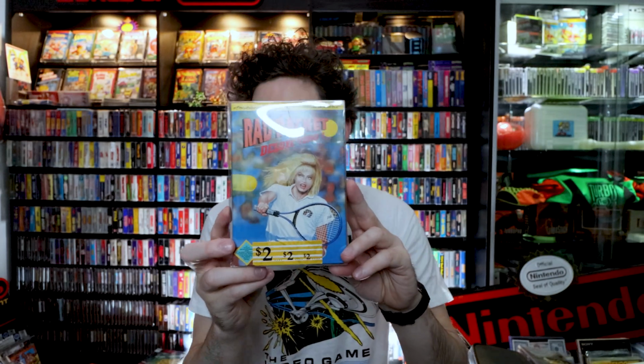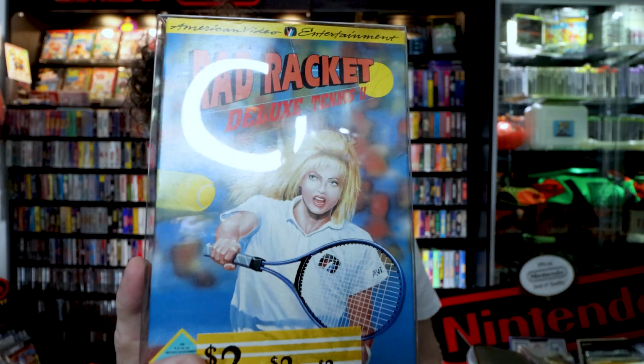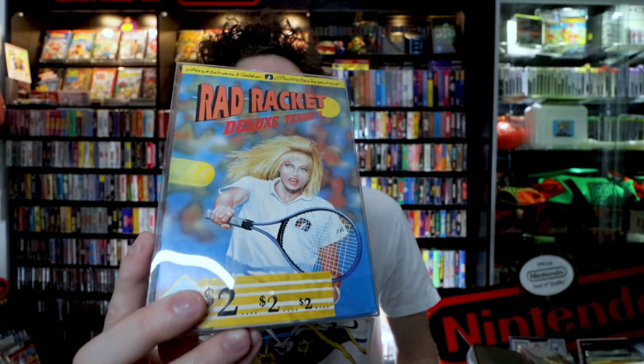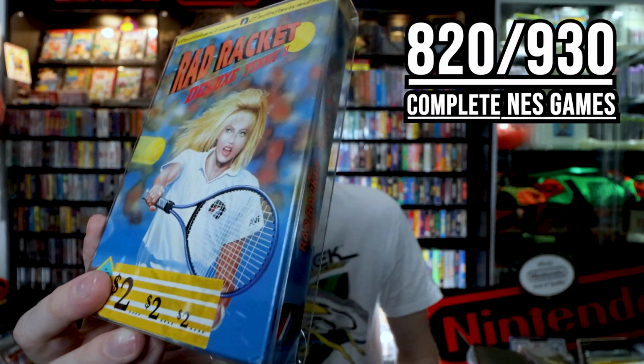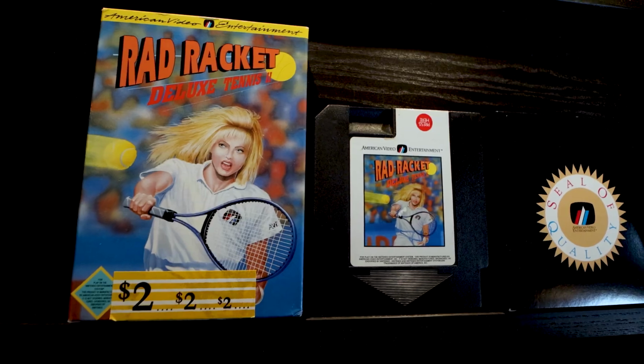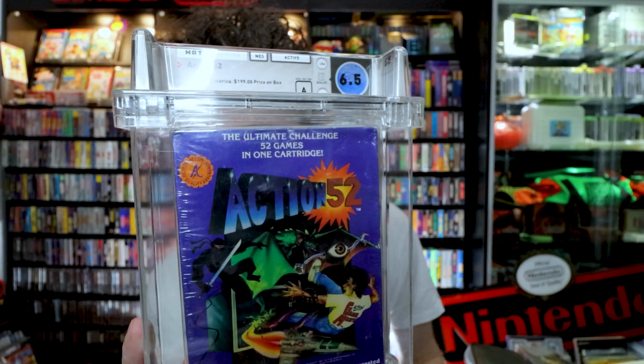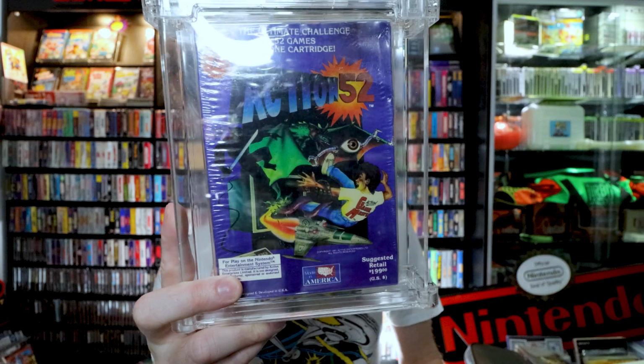This is missing the manual, so I do still need that, but I could not pass up on this deal that was box and cart only. The box is in insane condition. And I mean, look at that price sticker right there. $2, $2, $2. And so we can't forget about good old Action 52 here.